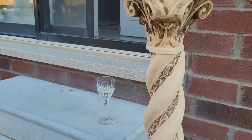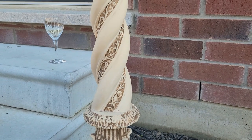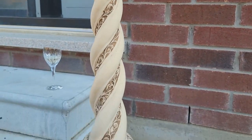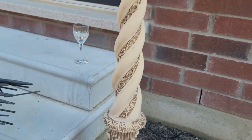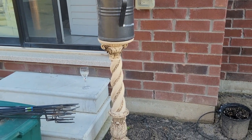I also got this beautiful stand here. Don't mind my wine glass. Also from Facebook Marketplace. I don't know if I'll move this around. I don't think I like it there as much. I need to find a spot for it.